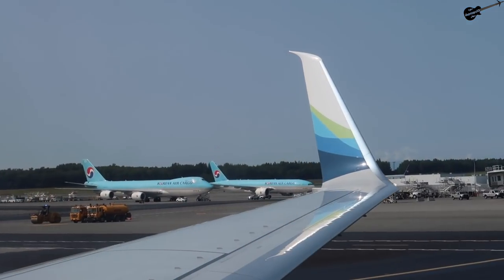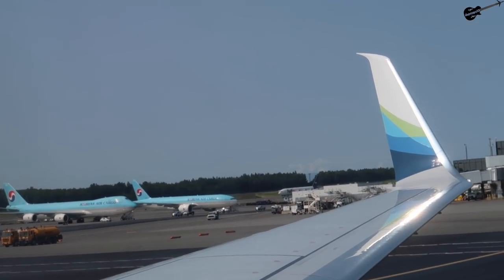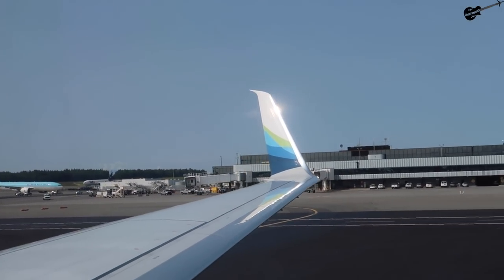Out ahead are some Korean Air cargo jets, as well as the North Terminal.